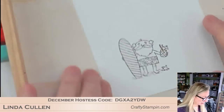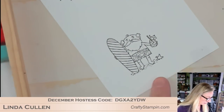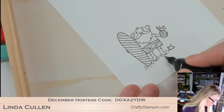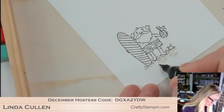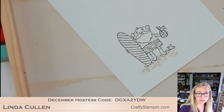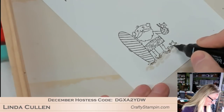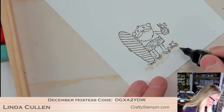So there's that. So now we're going to come back and we're going to color Santa. So I'm going to get the Crumb Cake again. I'm going to do that for the sand. It's kind of also just to add a little base to his feet. So I'm going to take the dark too, and I'm just going to kind of make a shadow under the surfboard, under his feet. And then I'm just going to come back and kind of blend that in.